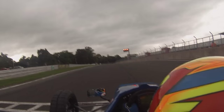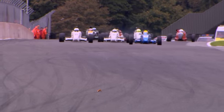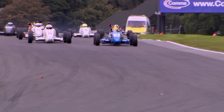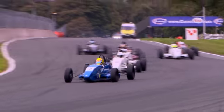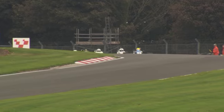On board with Martin Short then, as the red lights come on, they go out and the race gets underway here. It looks like a decent start on board with Martin. But what about David MacArthur from pole position? He's alongside, he's got the inside line, but it's Martin Short who goes around the outside into Old Hall to take the lead of the race. The pole position man, David MacArthur, tucks into 2nd place.